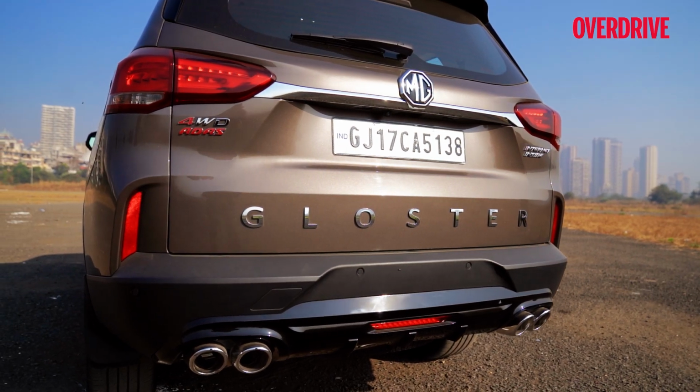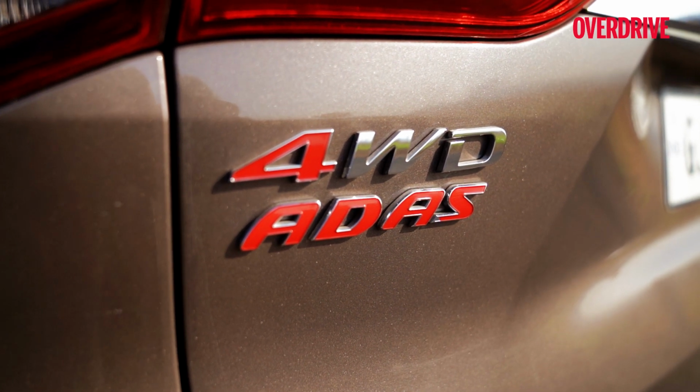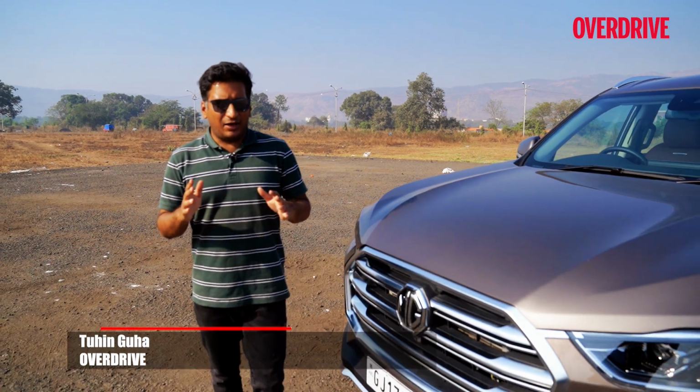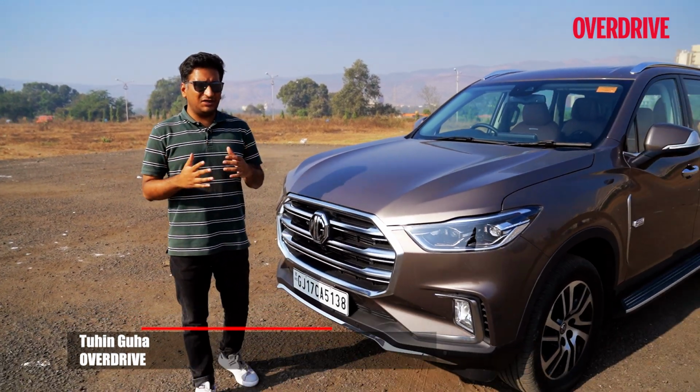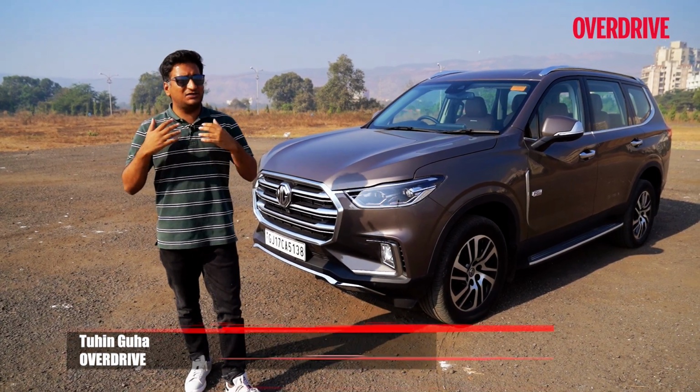Now the MG Gloster remains the only real direct ladder frame 4x4 rival to the Toyota Fortuner, and it undercuts this main rival quite significantly. And now to strengthen its case even further, MG has given the Gloster a minor update. So today in this video we'll tell you what all has actually changed with this.